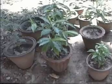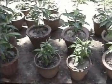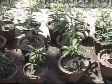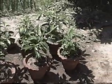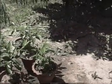These are Rudraksha seed plants. In how many years? In 4 or 5 years we will get Rudraksha out of it. So that's a good source of income too, isn't it? Because they're very expensive. Very expensive.